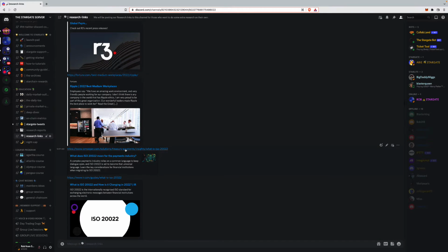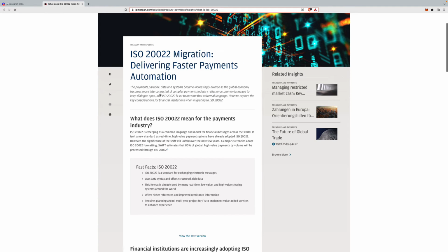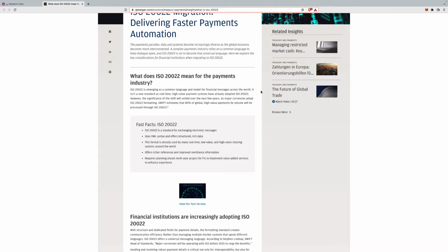So this is from JP Morgan. It's talking about how institutions can get prepared for this, and we'll cover it right now. So what does ISO 222 mean for the payments industry? It's emerging as a common language and model for financial messages across the world. It isn't a new standard, as real-time high value payment systems have already adopted ISO 222. However, the significance of the shift will unfold over the next few years.